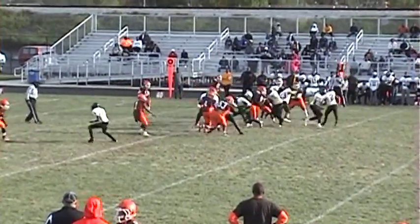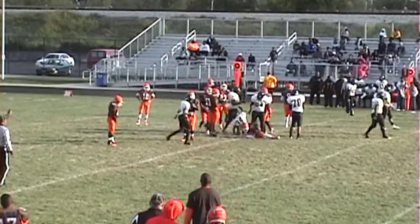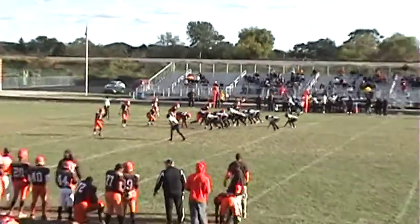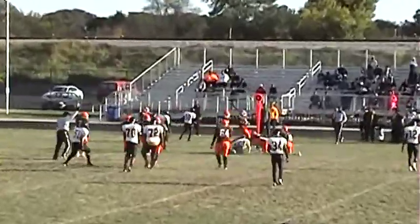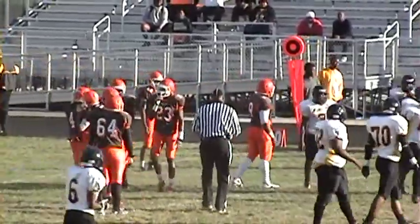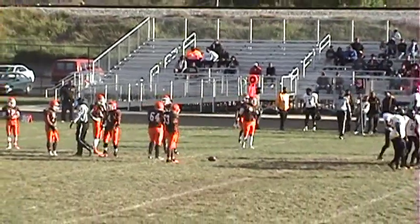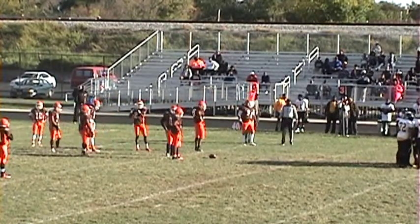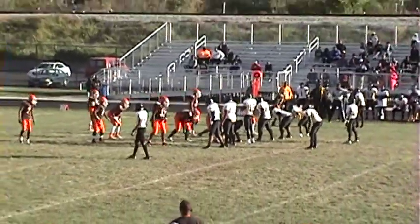First down, King. Hand off, number 54, short gain of maybe 3. Ball carrier number 34 for the Jaguars. On second and 8, hand off to number 2 for King. Brought down by number 12. Gain of maybe 4. Let's say third down and 6 yards to go. Third and about 5 to go for the King Jaguars after the turnover.